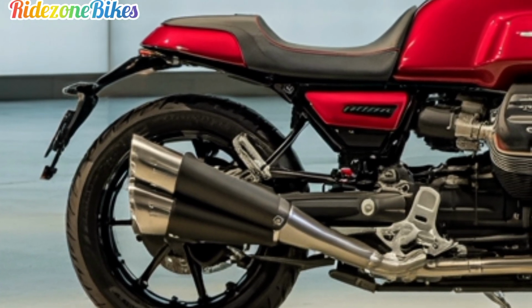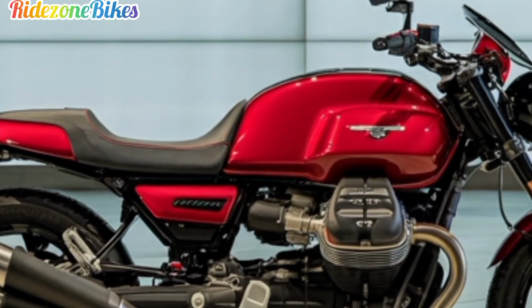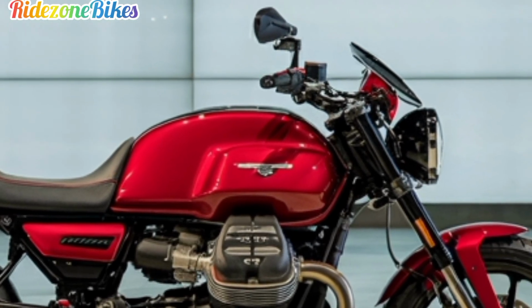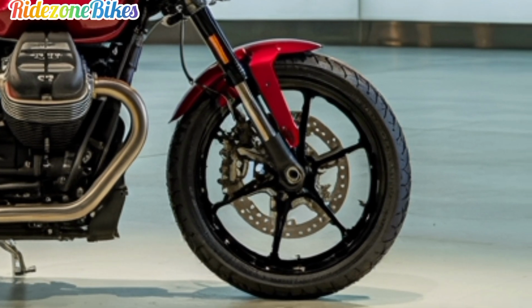Let us know what you think of the 2025 Moto Guzzi California 1400. Would you take it over a Harley Road King or an Indian Super Chief? Do you love the unique Guzzi vibe or prefer something more traditional?